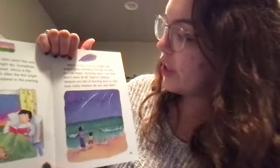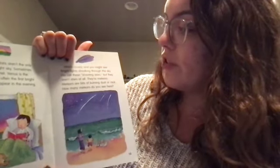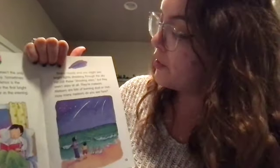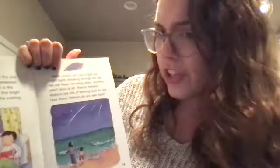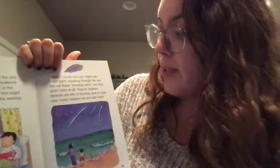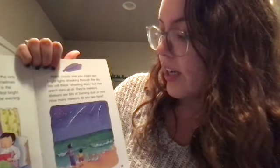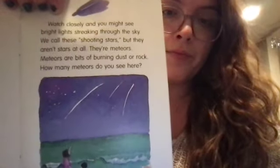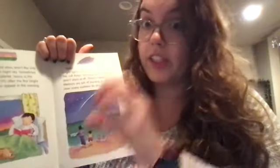Watch closely and you might see bright lights streaking through the sky. We call these shooting stars. But they aren't actually stars at all. They're meteors. Meteors are bits of burning dust or rock. How many meteors do you see here? Miss McElroy sees 3.